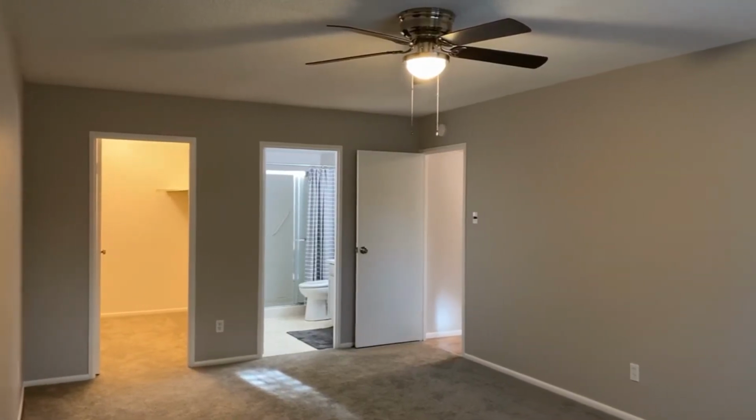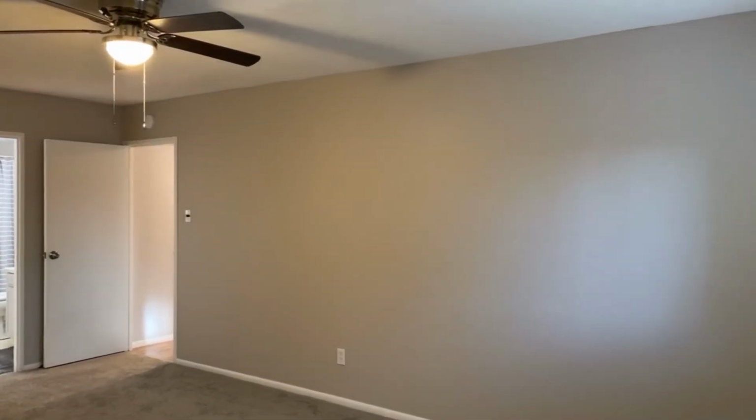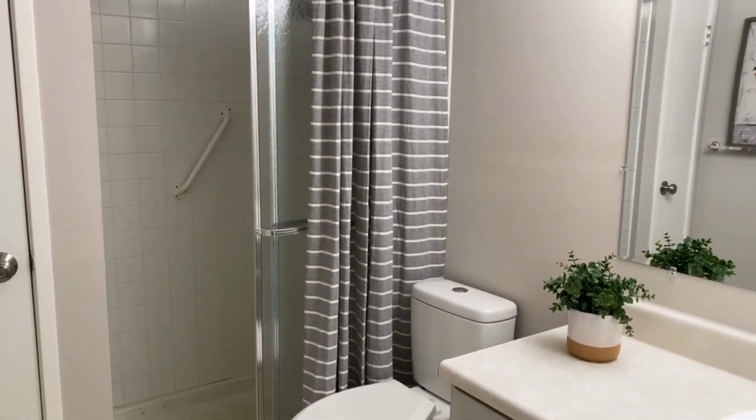This large master bedroom includes a walk-in closet and ensuite bathroom. There's plenty of room for a king-sized bed and multiple dressers. The master bath features a linen closet and a walk-in shower for easy accessibility.